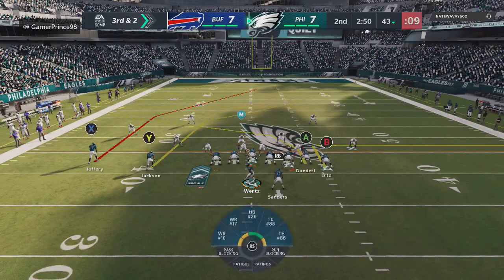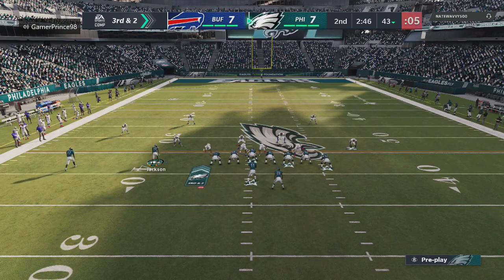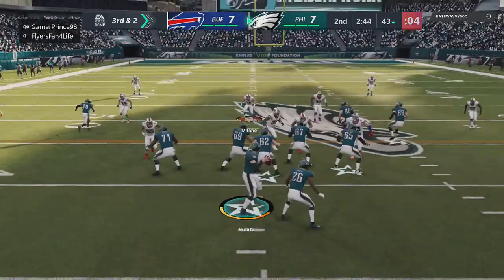58, right over there. Yeah. Mike, 58. Let's go one more. 58 is the mic. 58.